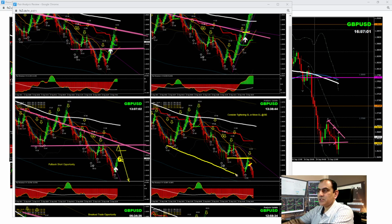As soon as the price hit the previous low, I explained to my traders it's time to consider tightening your stop loss. Let's see if the price is going to break, then we're going to enjoy it. If the price reverses, we need to make sure we put ourselves at break even. So technically we came out of this one at break even, but some of the traders also banked beautiful pips.